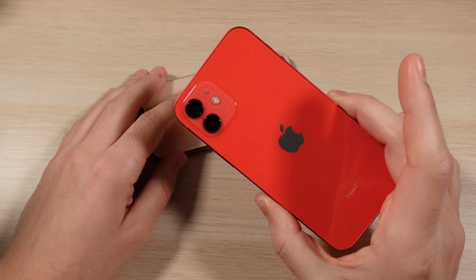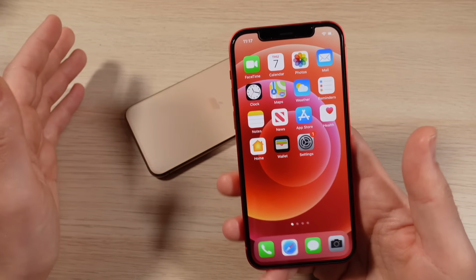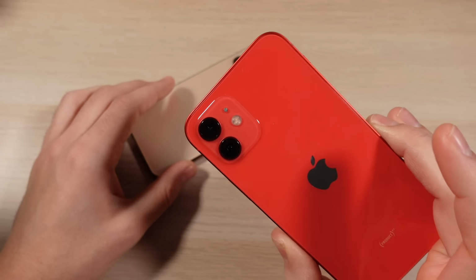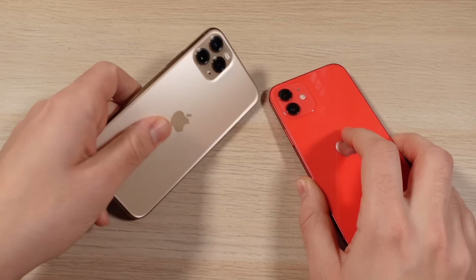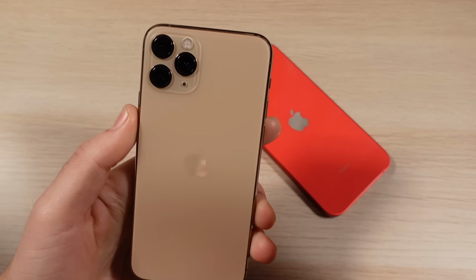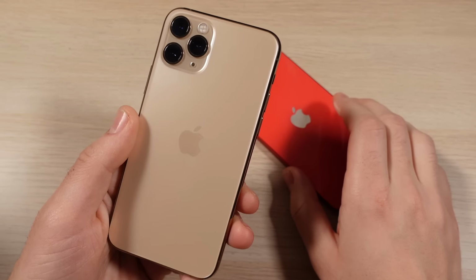And you get a bigger display here. I think it's just a little bit better value for the money here, especially considering Qualcomm modems are in here as well. So yeah, I think the iPhone 12 is the better pick here. But the iPhone 11 Pro does have its pros over the iPhone 12, and if those pros far outweighed the iPhone 12, you should definitely consider picking up the iPhone 11 Pro.